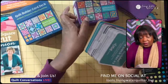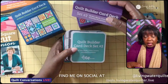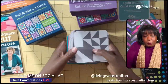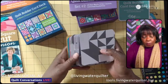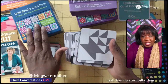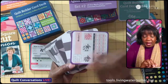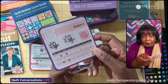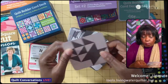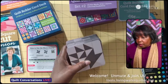All right, so here is the second set, and this one has again 40 blocks, 8 layouts. So that would be a total of 80 quilt blocks with both sets. And these are all different than the ones that are in here. But again, you have the cutting information on the back. And the cards are very sturdy. It's a sturdy cardboard. Okay.